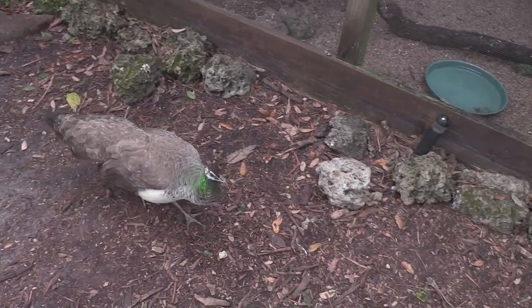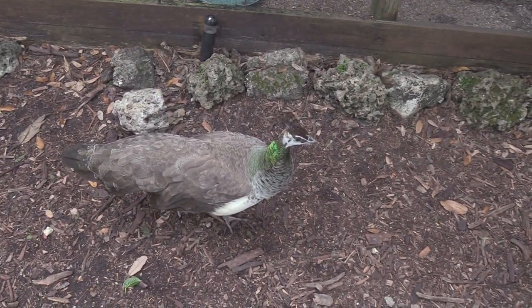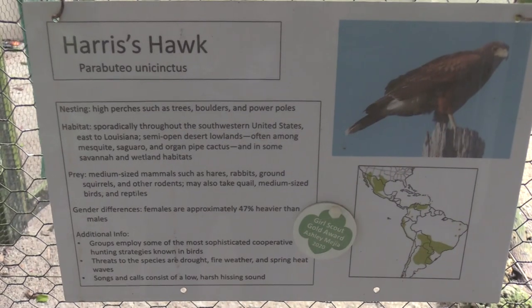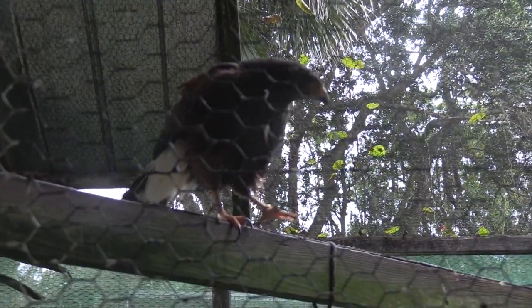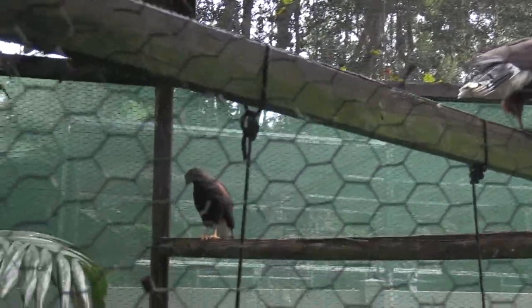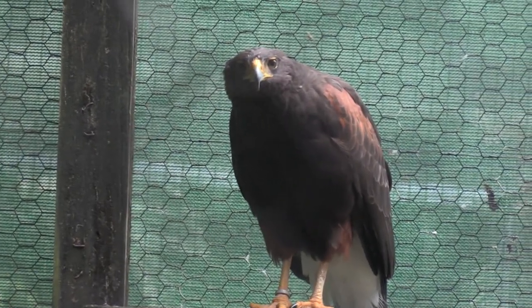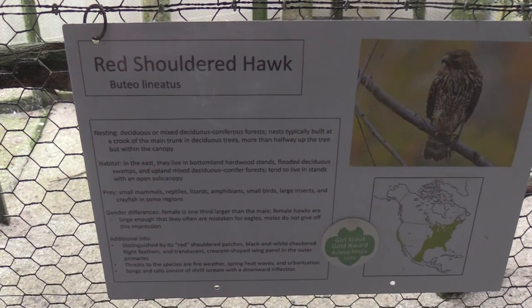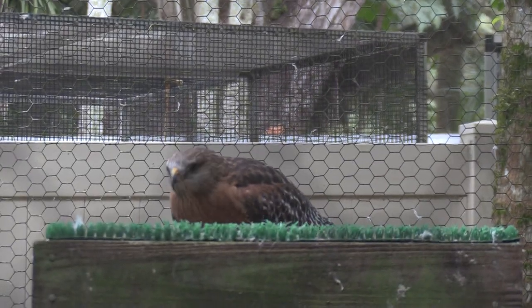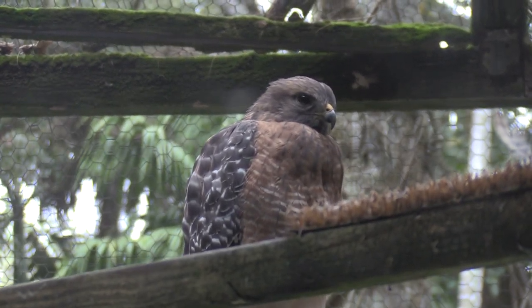Here's a close up view of the female peafowl. Hello. They're nice and close. Got the hawk walk. Got Harris's hawk. Flew right up. Make sure I got a good view of him. There's the other one in the back. Very, very nice. Got a red-shouldered hawk. Oh yeah. There's the other one right here. Yeah, definitely got red shoulders.